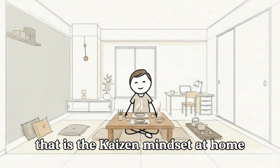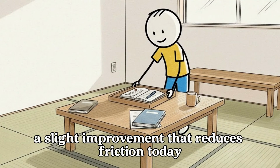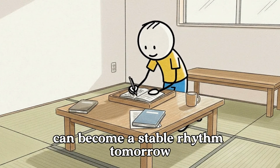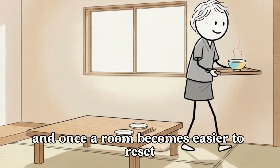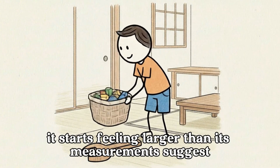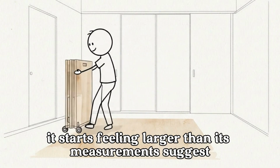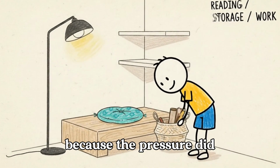That is the Kaizen mindset at home. A slight improvement that reduces friction today can become a stable rhythm tomorrow. And once a room becomes easier to reset, easier to move through, easier to understand at a glance, it starts feeling larger than its measurements suggest. Not because the walls moved, because the pressure did.